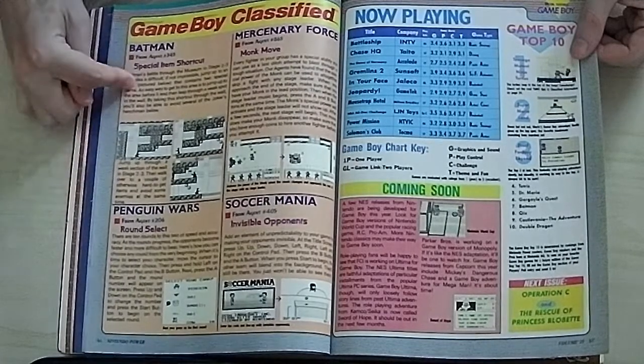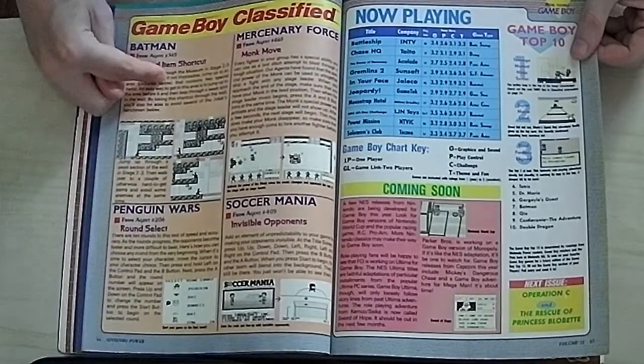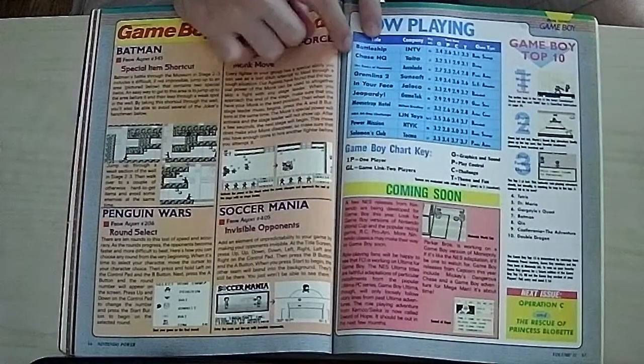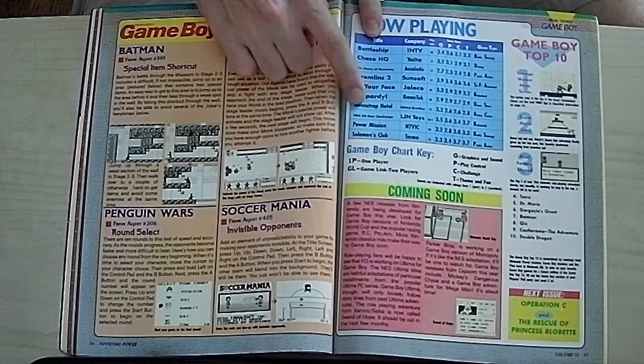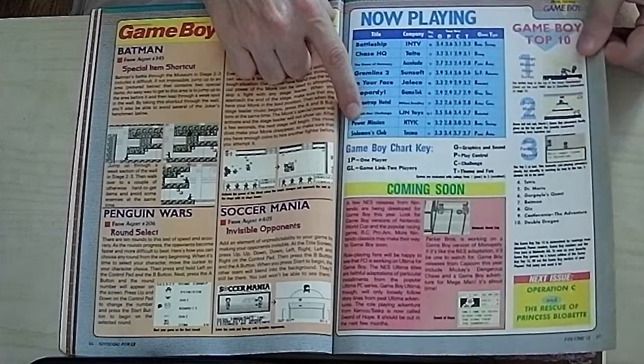Batman, Mercenary Force, Penguin Wars, special item shortcut for Batman. These are all codes for Game Boy games. Now playing: Battleship, Chase HQ, Gremlins 2, In Your Face, Jeopardy, Mousetrap Hotel, NBA All-Stars Challenge, Power Mission, and Solomon's Club are all just released.